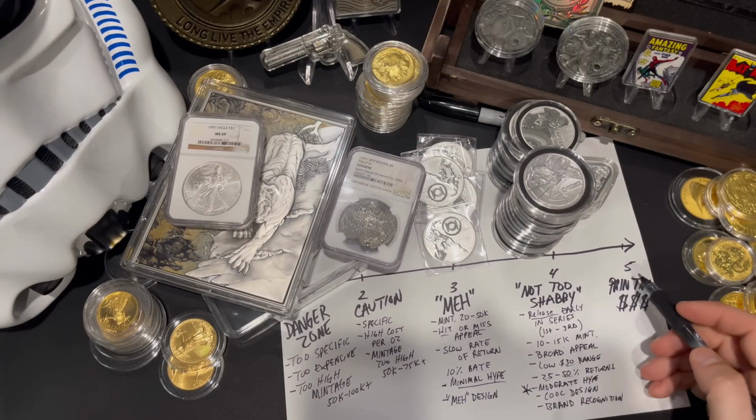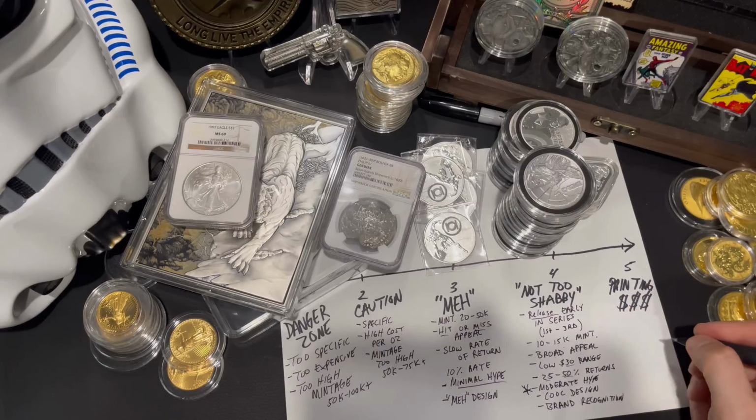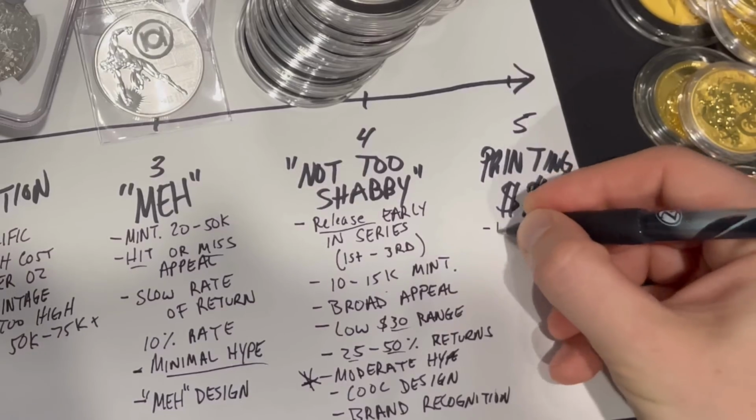So when it comes to the printing money category, okay, let's see. Yep, plenty of room. All right, first in series.